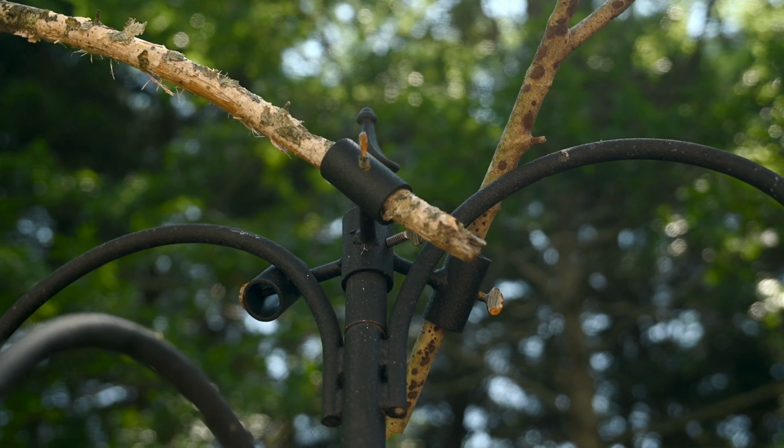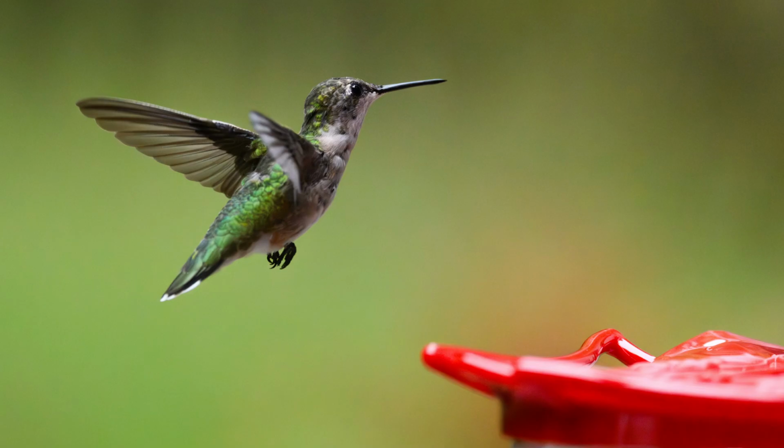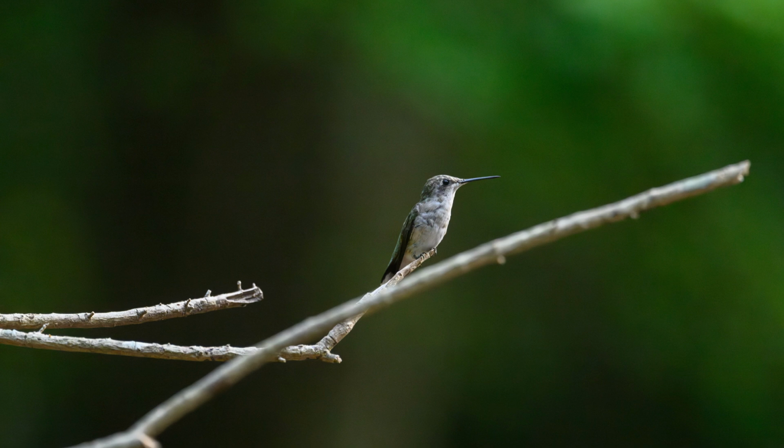The birds love to come in and land on them. And interestingly enough, hummingbirds will stop and rest. Generally for the feeder, they'll fly in and hover before they feed, but I found that later in the day, they will feed and then go rest on the branches. They'll fly back in for some more food and then fly back.